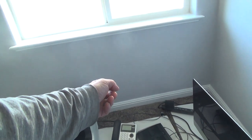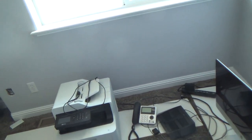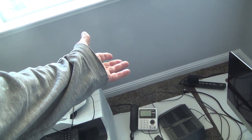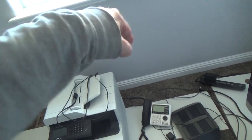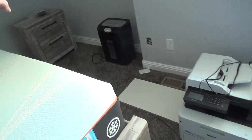remember the baseboard is up about a half inch or 5/8 of an inch above the subfloor. So if I can wedge it down in there, I can get it in nice and carefully so we don't have to see it exposed, right?